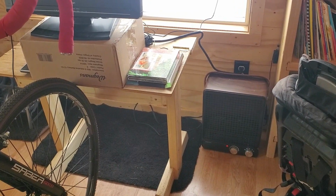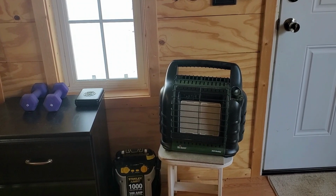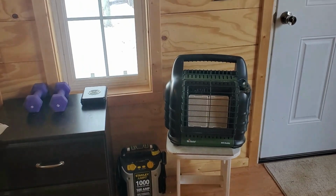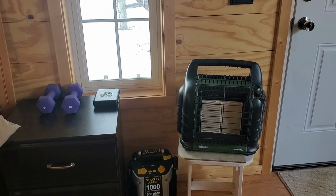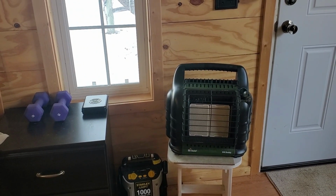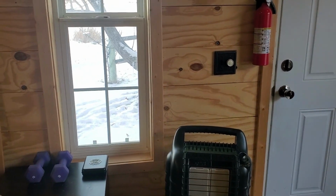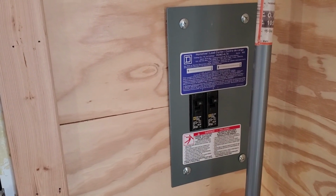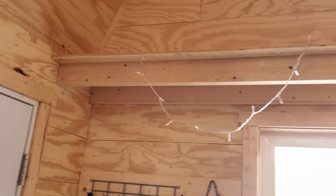That doesn't quite do the job when it gets cold. So we supplement it with this propane. This is an 18,000 BTU Big Buddy that does a really good job of heating it. So far, I've just been using the small one-pound tanks of fuel, but it'd be better to have a 5-gallon tank that was outside and had a line running to it. And then for electricity, we have two 20-amp breakers, excuse me. And a shelf up here we can put things on.